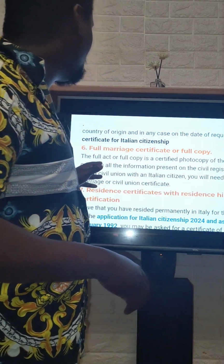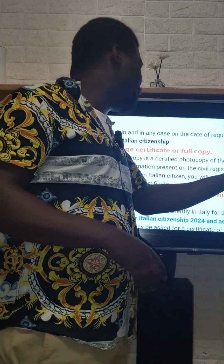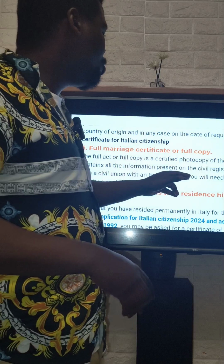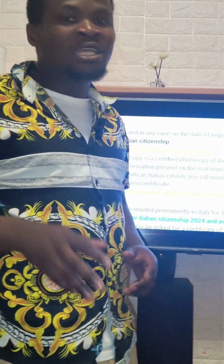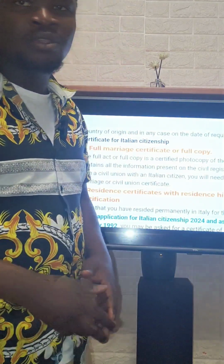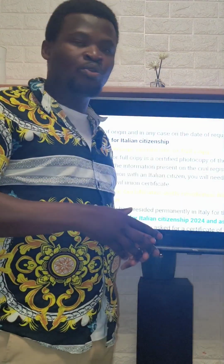This document contains all the information present on the civil registry page. If you are married or in a civil union with an Italian citizen, you will need to present a full copy of the marriage or civil union certificate. So for those that are marrying Italians, those whose wives are Italians, when you want to apply for this Italian cittadinanza, you need to have this with you.